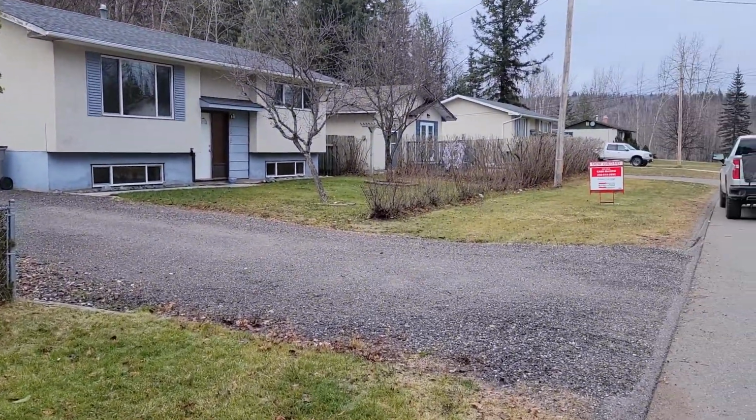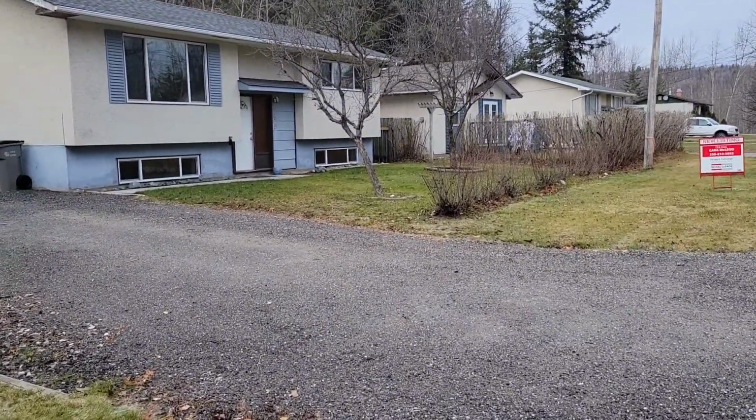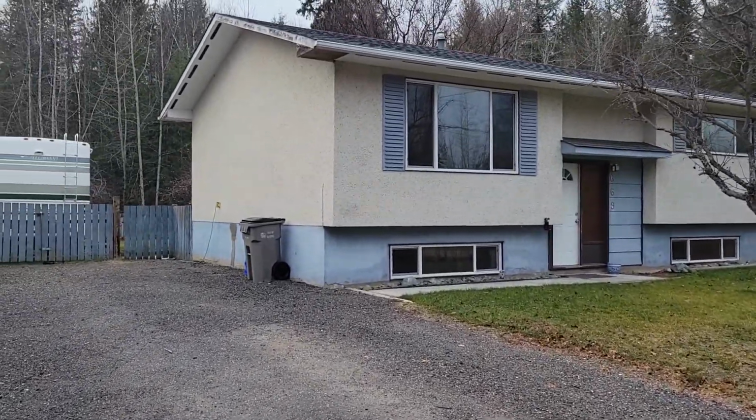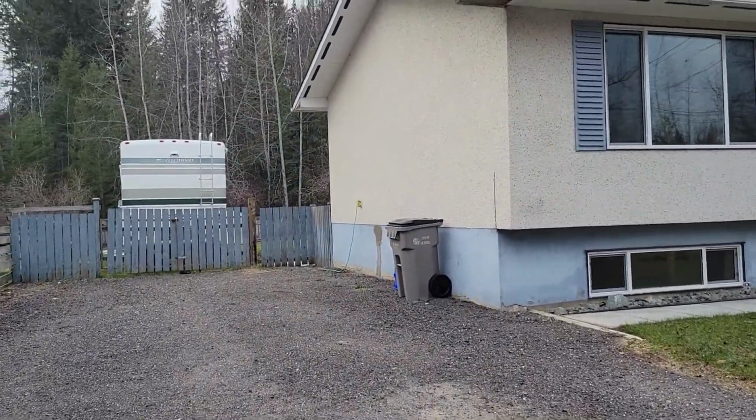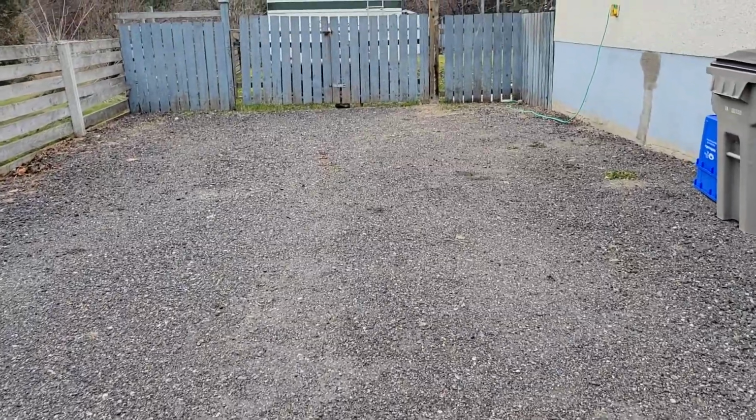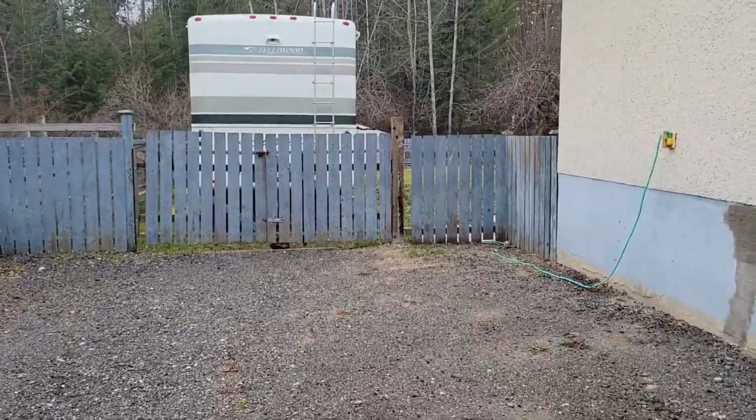So we'll head on in. Stucco siding, new roof. This was a paved driveway at one time. It's just asphalt. It's got a little bit loose here and there, but you could give it a good sweep. It would probably be okay.